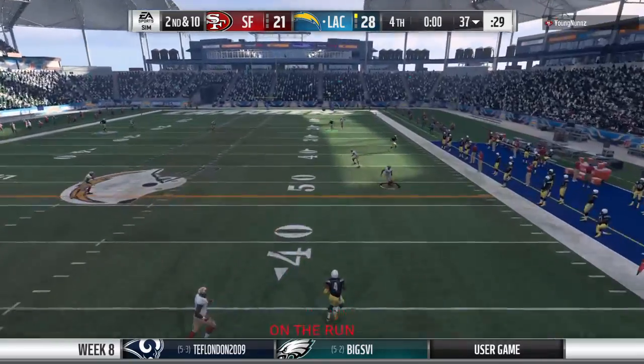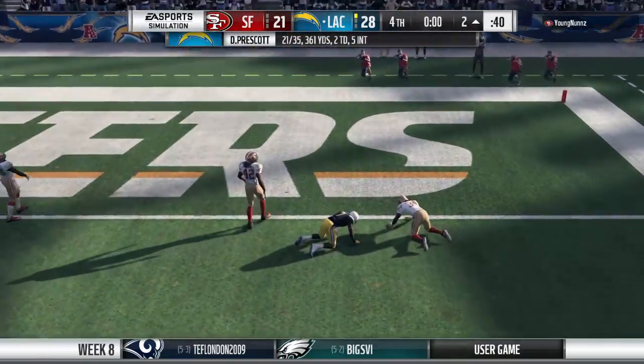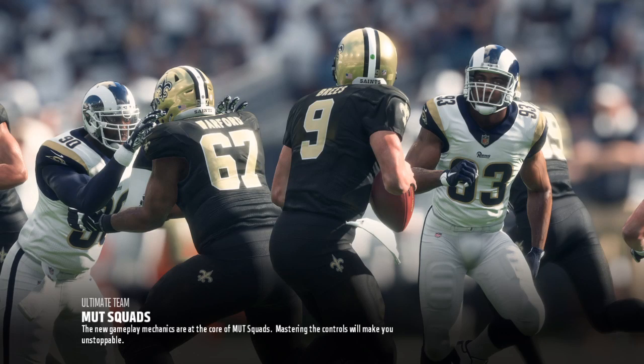I want it. On the run, he'll let this go deep right side. Got it. And at the 7-yard line, the catch is made. And oh, so close. Alright. Oh my goodness.